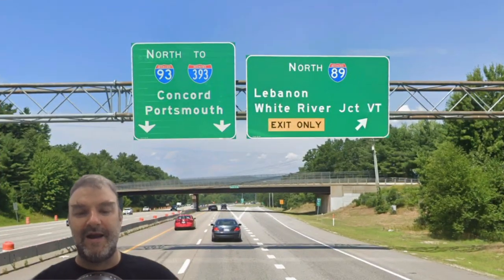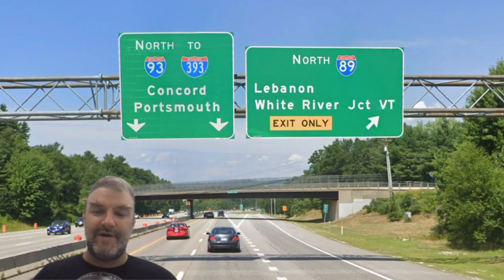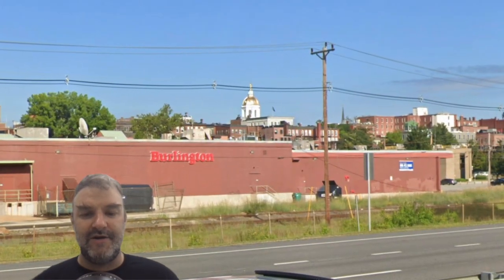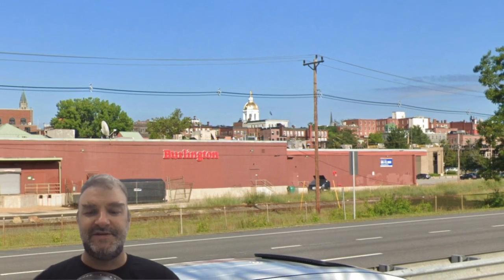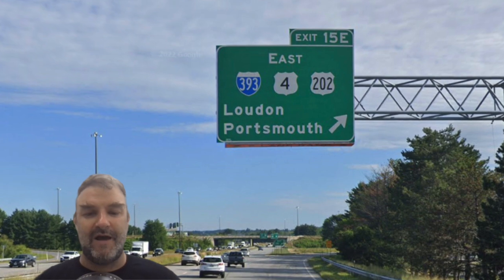We get our split with I-89 for Lebanon and White River Junction, and we get North 93 to 393, Concord and Portsmouth. Here's a look at the New Hampshire State Capitol. We can see it from the side of the road beyond that Burlington coat factory. And here we're meeting East 393, signed for Loudon and Portsmouth.